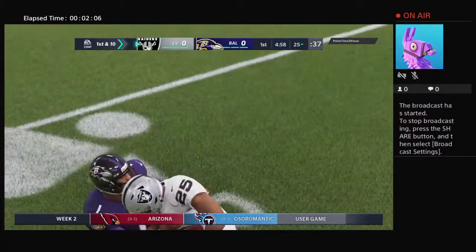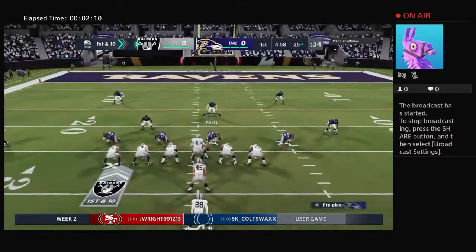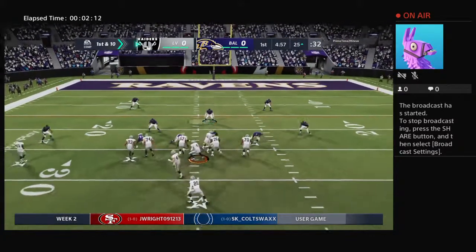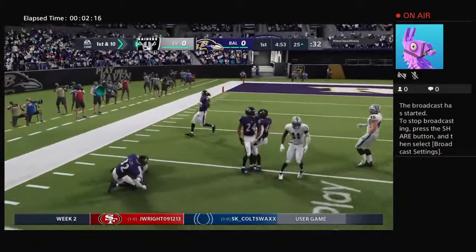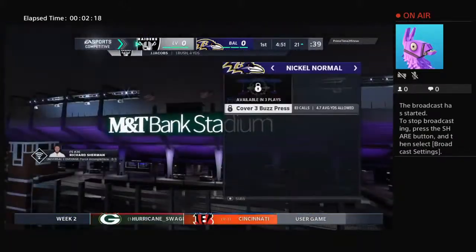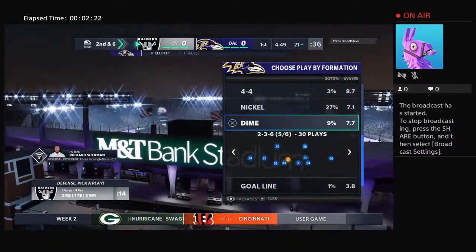Absolutely perfect start for this defense. They take the ball away on the opening possession. They know that their offense will get the ball to start the second half. They line them up in field goal position, and to me, they got a chance for a touchdown right here out of the gate. Jacobs. The tackle credited to Deshaun Elliott, the safety.